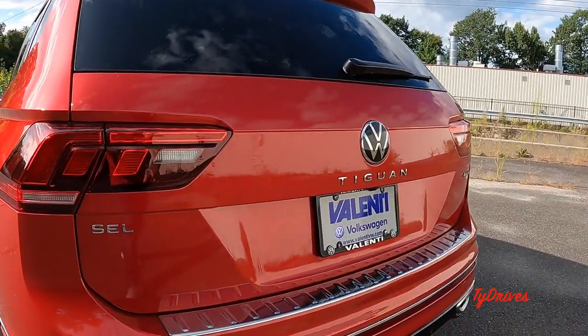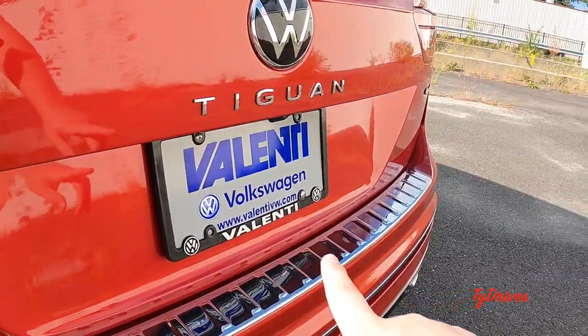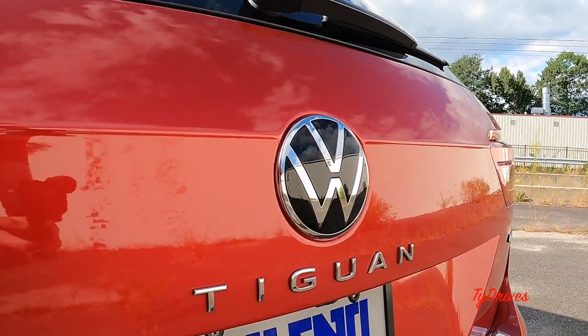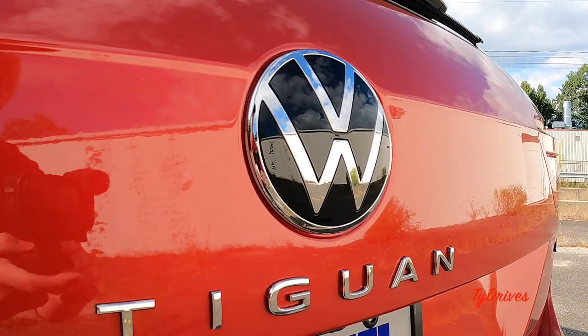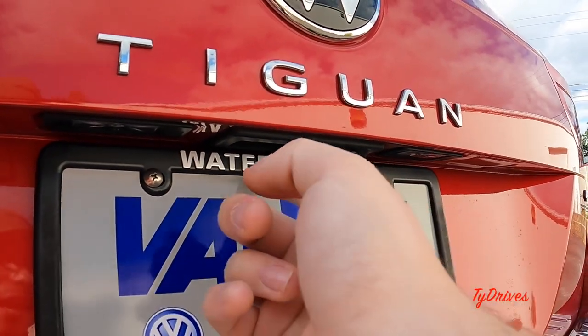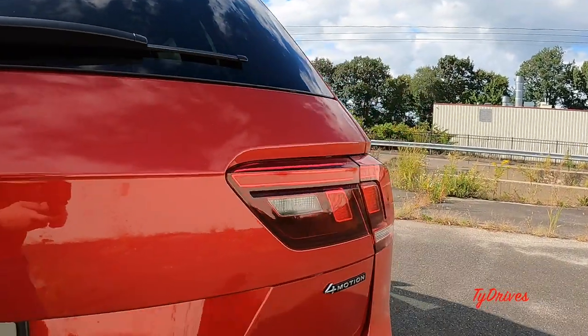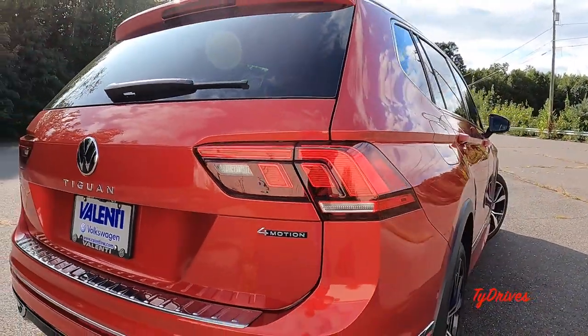We also have a pretty nice bumper protector, or they call it the bumper dillo for the Volkswagens. And we have our Volkswagen Tiguan emblem. And right below we have a reversing camera and the trunk release. And of course we have the 4Motion badge.